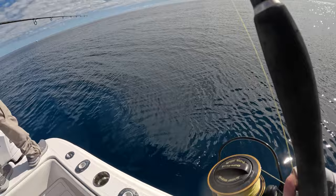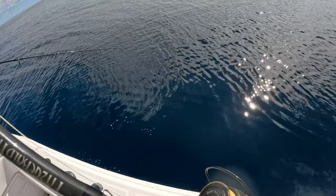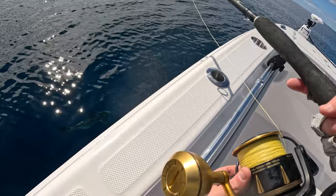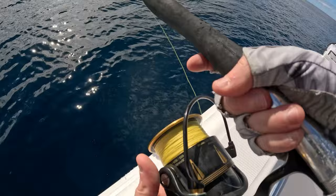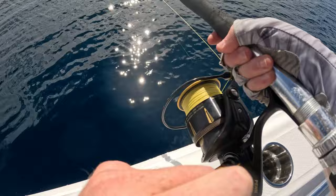Yeah. You see him? He's right over there somewhere. Yeah, here he is. Oh, he sees it. Nope. It's gonna be hard with an artificial because he's being real tricky. Yeah, he's tricky. I've caught a lot of cobia on this artificial though. Yeah, I get it. Let him eat, okay, let him eat. Okay, okay. He's on! He's on, play it.